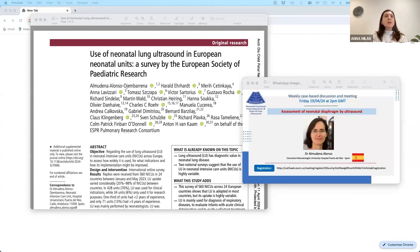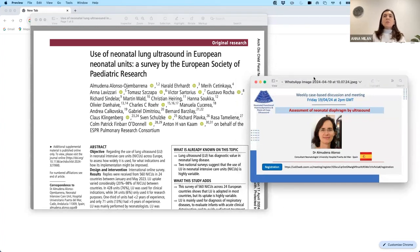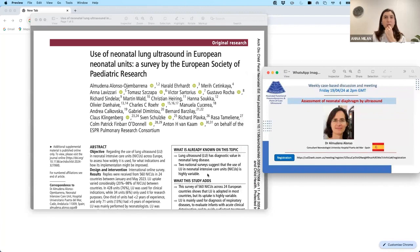Almudena is a consultant neonatologist working in Cadiz in Andalusia in Spain, and she has extensive experience in the use of lung ultrasound. She is leading the Spanish lung ultrasound team with a particular interest in the use of lung ultrasound in neonatal intensive care, but also for the assessment of the risk of developing chronic lung disease. So, moving from the acute setting to the chronic setting, she has done multiple studies supporting the value of lung ultrasound in neonatology.